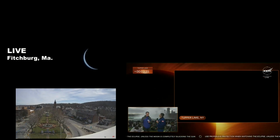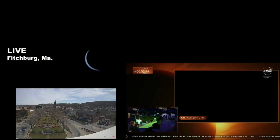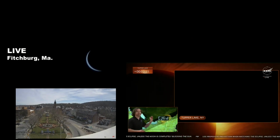That's right, Daryl. Yeah, we are still in totality in Tupper Lake. We are nearing the end of our eclipse across North America. You can see our last target of the day, Holton, Maine, is all the way up here, almost off your screen. The speed of the eclipse shadow is moving so quickly across. The ground speed is about 2,000 miles per hour, so that is a fast clip.